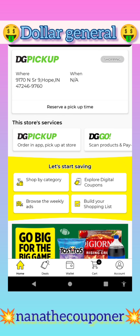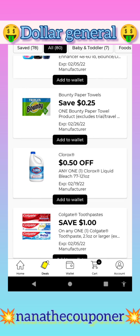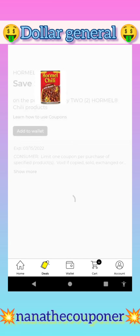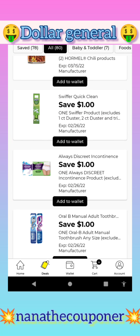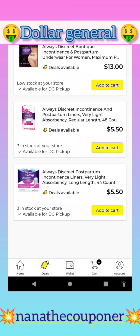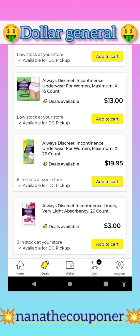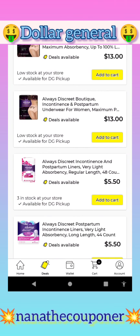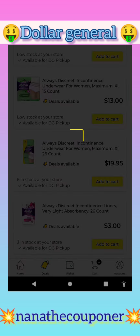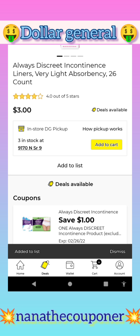So, let's see. Let's do the coupons. I want to see what all we got. I don't know about that one yet. Let's see what this one does. Probably not the $1 one. Nope. It does attach to the $3. So, would make them $2. Yeah. So, we know that for a fact, right here. See, add to list. Well, I should have, I'll add it to the cart.